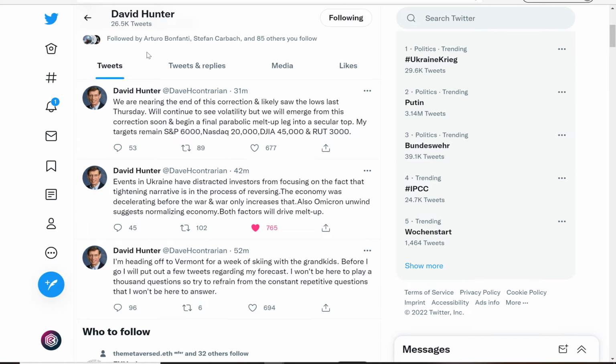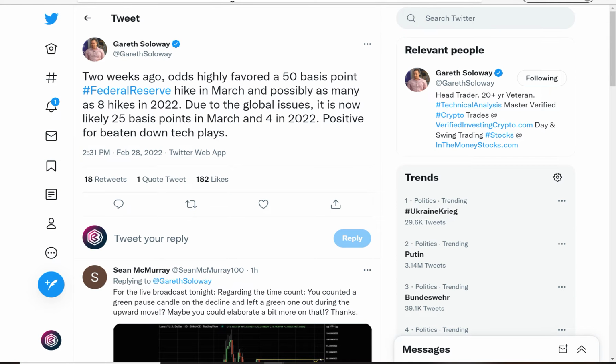Quantitative tightening already happened in the market, so they will maybe inject more liquidity into the market again. Gareth Holloway says two weeks ago, odds highly favored a 50 basis point Federal Reserve hike in March and possibly as many as 8 hikes in 2022. Due to the global issues, it is now likely 25 basis points in March and 4 overall in 2022. Positive for beaten down tech plays. So yeah, it seems like the anticipation of fewer interest rate hikes is driving the market right now.